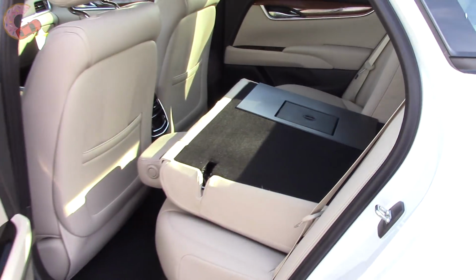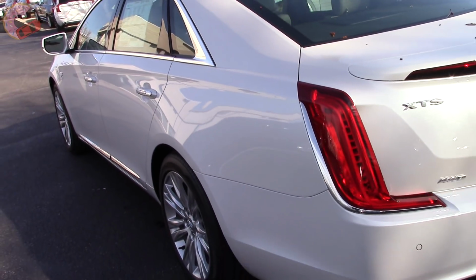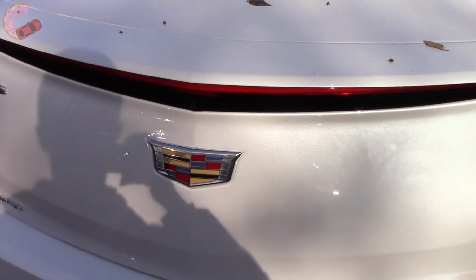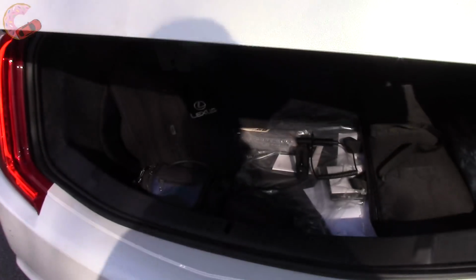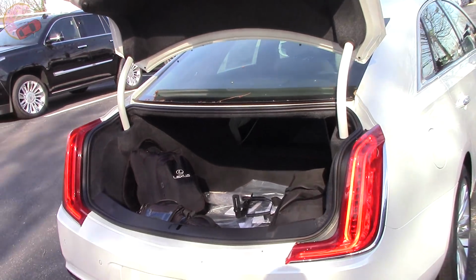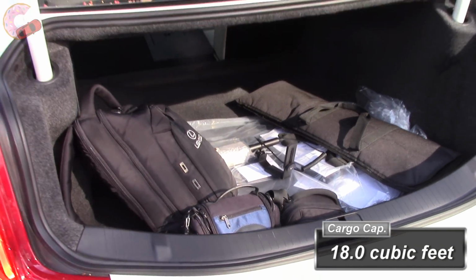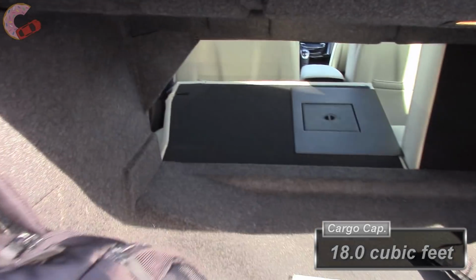You can fold the seat 60-40 split from the lever up here. To open the trunk, just use the key or push the Cadillac emblem. As you can see, Cadillac did dampen the trunk, so it goes all the way up. Other than that though, you will find a huge 18 cubic feet of cargo capacity, besting the Lincoln Continental and CT6 by a pretty good margin. So overall, pretty impressive.